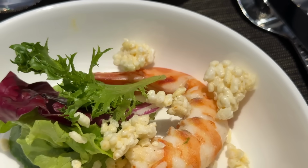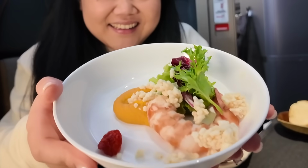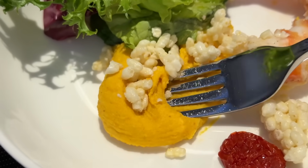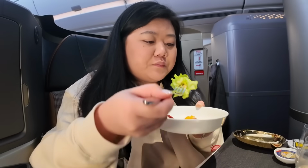For the starter, they served this olive oil marinated shrimp with curry pumpkin puree and crunchy puffed rice. The shrimp was cooked decently, not particularly juicy or snappy, but it wasn't overcooked or mushy at all. The pumpkin puree had a nice hint of curry flavor, and the consistency was very similar to like a hummus. The puffed rice added a nice, crunchy, textural contrast to the dish.